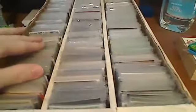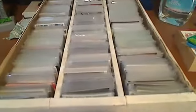All right, hey everybody, I got another reseller box here. This is another 3-row. It's a lower end one, but it is all sleeved. So there's probably, guessing, 1,500 to 2,000 cards here.